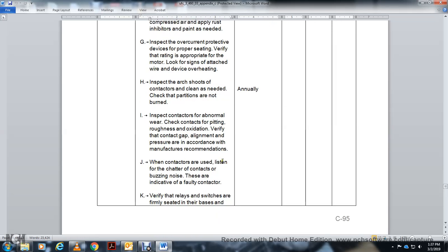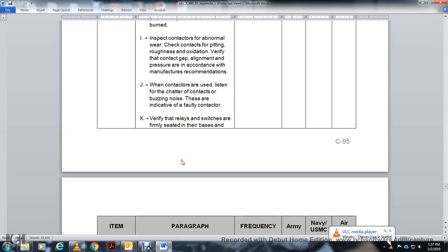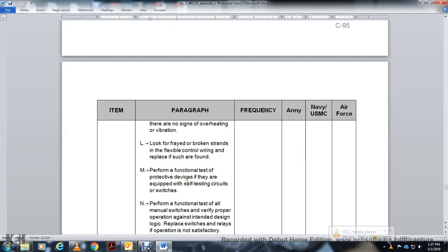Motor controls: check that the contactors are lifted and sharp with the contact; buzzing indicates a faulty contactor. Annually. Motor controls: check that relays and switches are firmly seated in the bases, with no signs of overheating or vibration. That would be annually. Look for frayed or broken strands in the flexible controlling wire, and replace such wire when found.